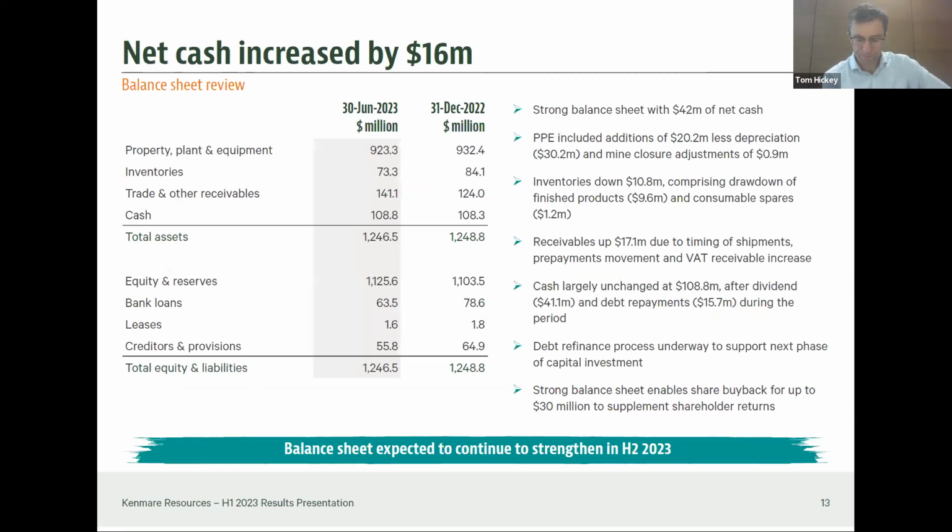Next slide, please, Ben. I probably touched on most of this. The balance sheet. Kenmare's balance sheet has been in strong condition over the last number of years and continues to be so. We're in a strong cash position. Our capex and depreciation are broadly in line or a shade behind what we would have expected. We're drawing down on our inventories, but still have what we would regard as a normal inventory level. I've talked about the receivables, which absorbed cash, but it's not actually an active concern for us.